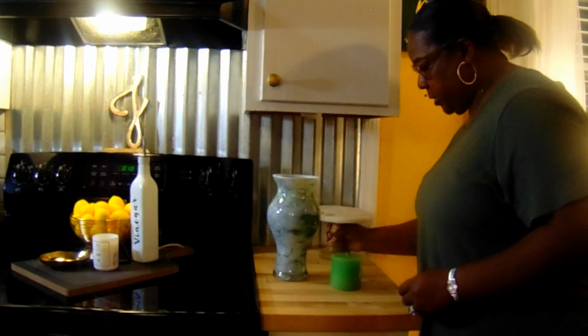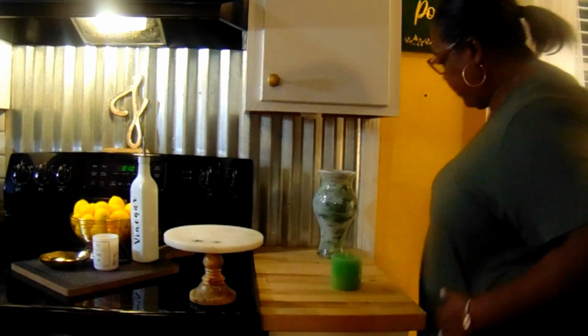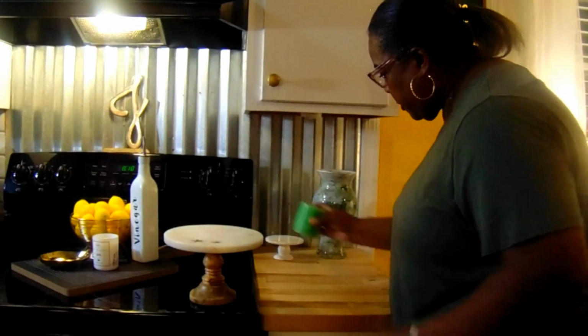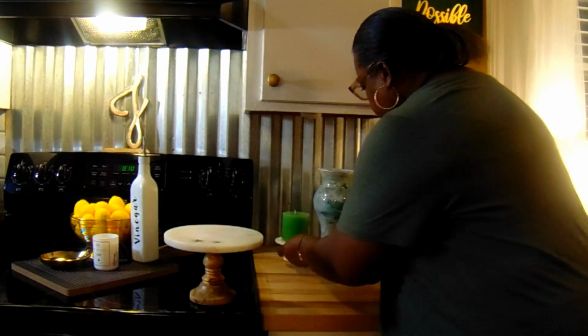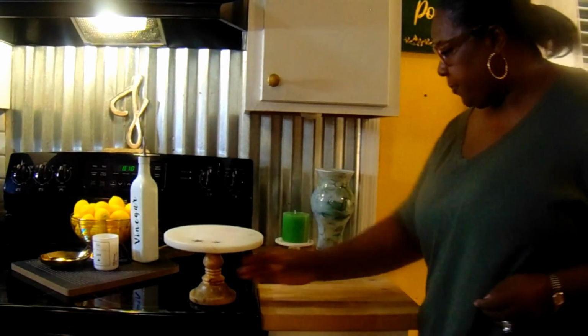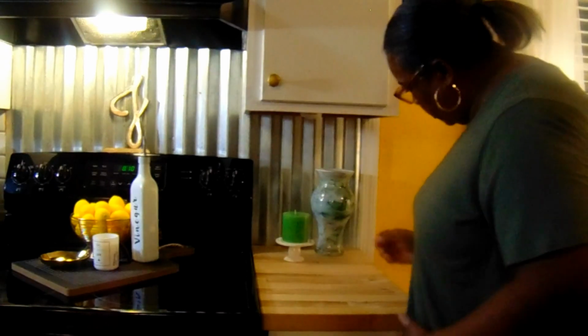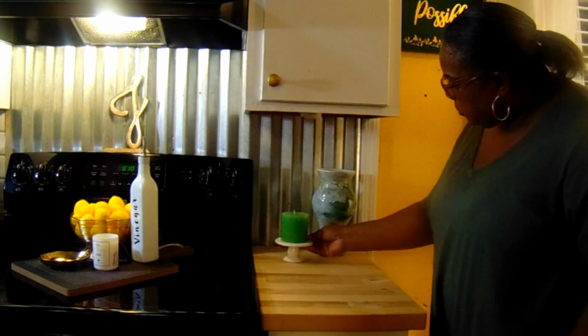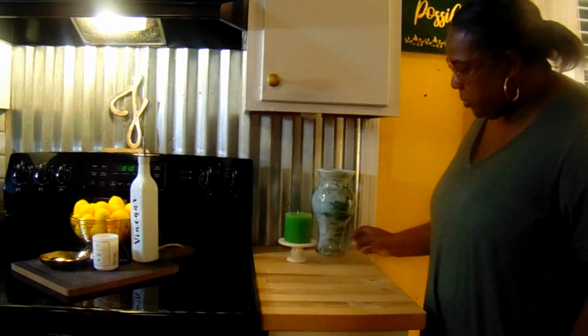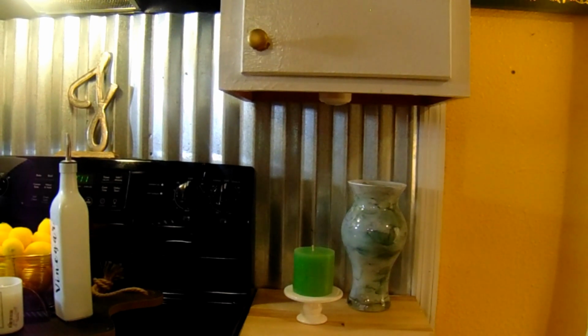It goes, but let's move this. Let's do this. Okay. Put some flowers in there. Okay, I would like for it to be on the stand, so let me find a shorter stand.